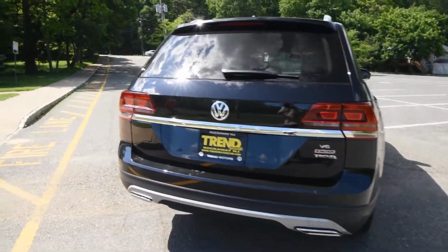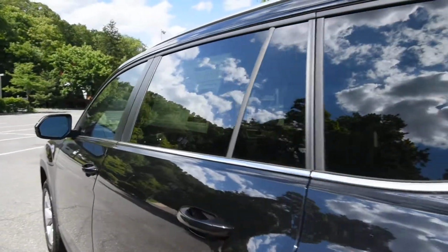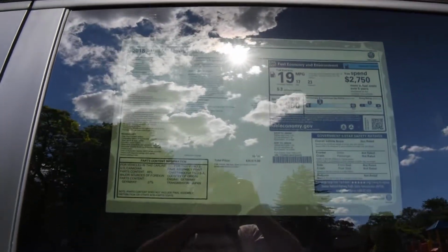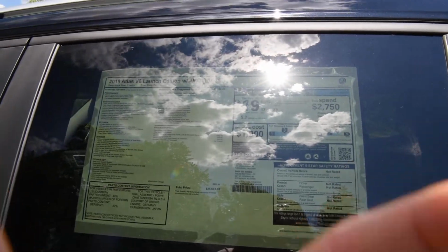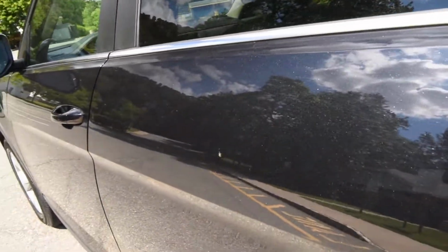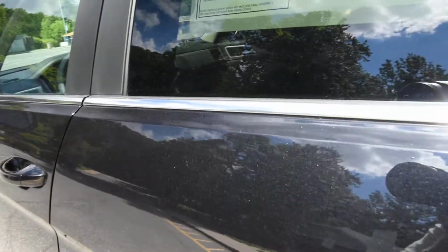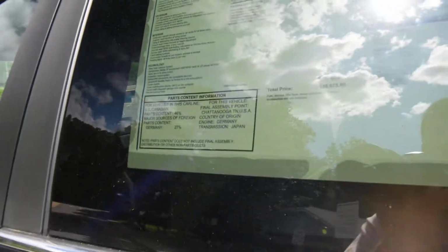Alright, so let's take a look at the spec sheet real quick. That window sticker. 2018 Atlas V6 Launch Edition with 4MOTION. It's finished off in deep black pearl, which is a nice pearlescent metallic black as opposed to just standard black. Interior, you got the comfortable cloth. We'll get to that momentarily. Let's get to the most important thing here.